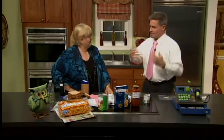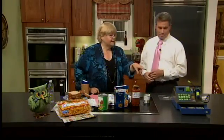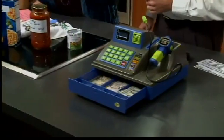Jan, as I have it right now, you suggest that you can take a kid to the supermarket without going to the supermarket. Absolutely. And there's a lot of learning that can happen with grocery shopping and food prep. But let's just start with the basic cash register. If you have a little child, I think it's a lot more fun to use real money as opposed to the imitation things that come with it.